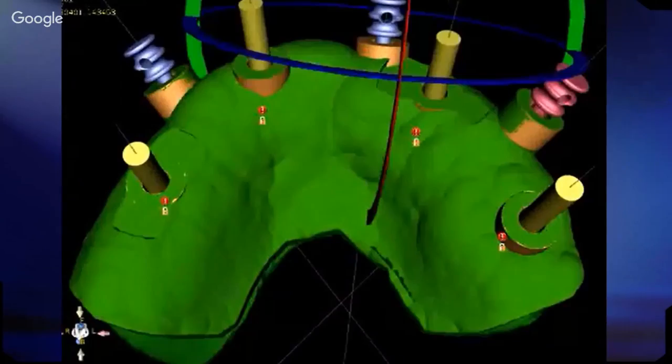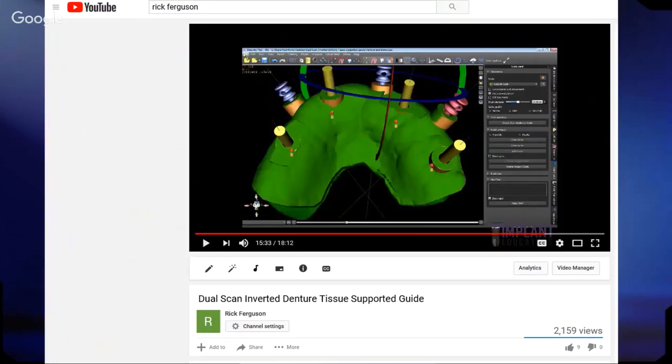So another technique, another way of doing this, is what I call the dual scan inverted denture tissue supported guide. It's similar to the technique I just showed using the one click. A little bit more work, and you do have to take one of the files out to MeshMix. But if anybody wants to see how that's done, they can go to YouTube and do a search for that, and they can see the full video how to do that technique.